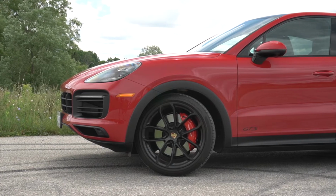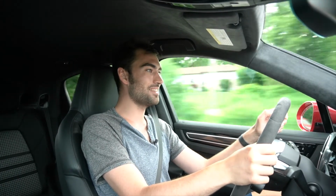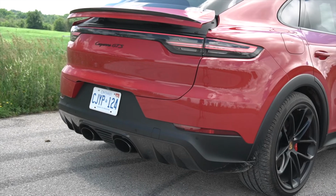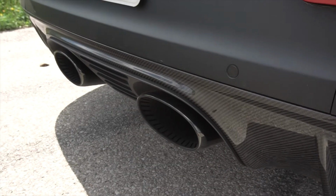I mentioned that as standard, the GTS comes with 21-inch rims, but here we have 22s that saves 4.4 pounds. Now, the fourth thing to add onto that list is the exhaust system, because as you can see in this GTS, we have 2 large oval central mounted exhaust outlets, very different to what we would see of the quad exhaust outlets that would be on the edges of the bumper.